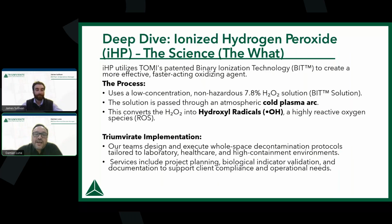All right, so using the systems allowed us to get flexibility in our decontamination design for whole space decontamination. I noticed a number of you definitely had more rooms, or you've done it multiple times. Coming from the clean room world, I definitely see where that need could be. I know the dreaded mold.